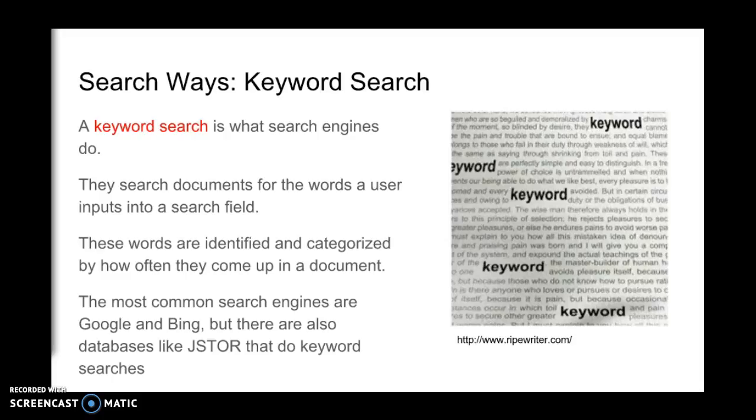Alright, knowing search types is a good foundation. Now let's talk about kinds of searching or ways that people organize information for you to search through. The first way is the keyword search. This is the kind of indexing search engines do. Humans feed the computer algorithms or instructions, and computer indexers or crawlers search documents for the word or words the user types into the search field or search box. These words are identified by the web crawler and categorized by how often they come up in a document. The most common keyword search engines are Google and Bing, but there are also subscription databases like JSTOR that use keyword searching.